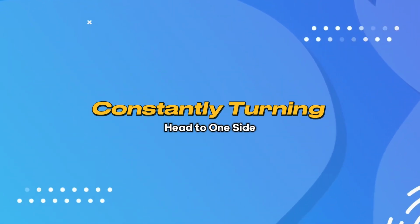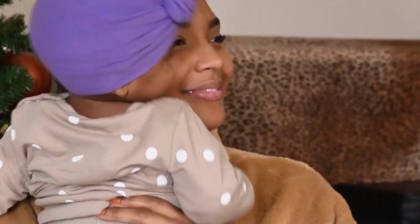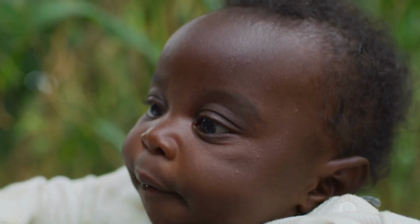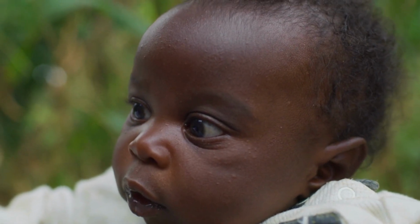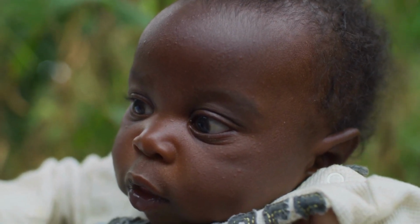Constantly turning head to one side. If a baby consistently favors one direction when turning their head, it could be a sign of positional torticollis, which may require intervention to prevent long-term complications.